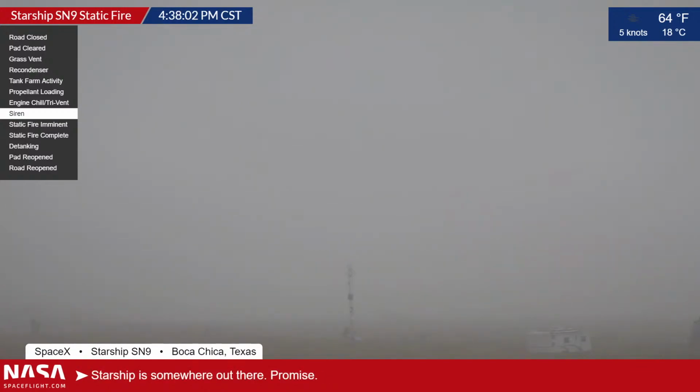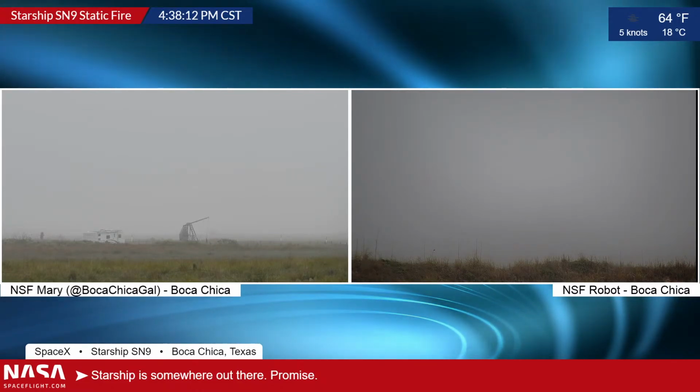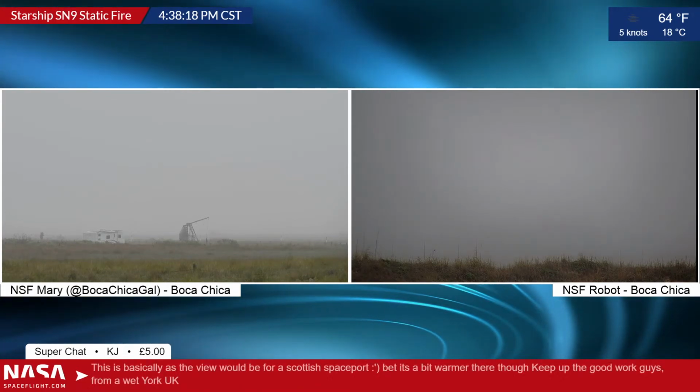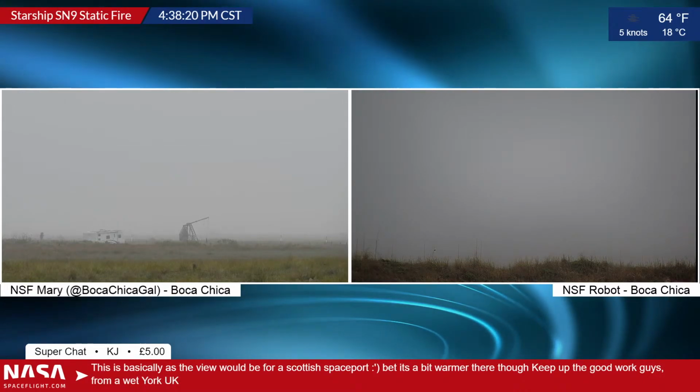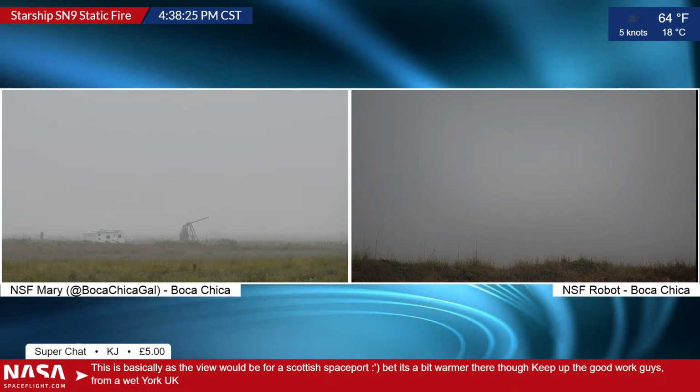I have to read the super chat out. KJ with £5. This is basically the view from what would be a Scottish spaceport. Bet it's a bit warmer there though. Keep up the good work, guys, from a wet York, UK. Got a local. KJ, if you can reply, say about where in York you're from, because that is local.